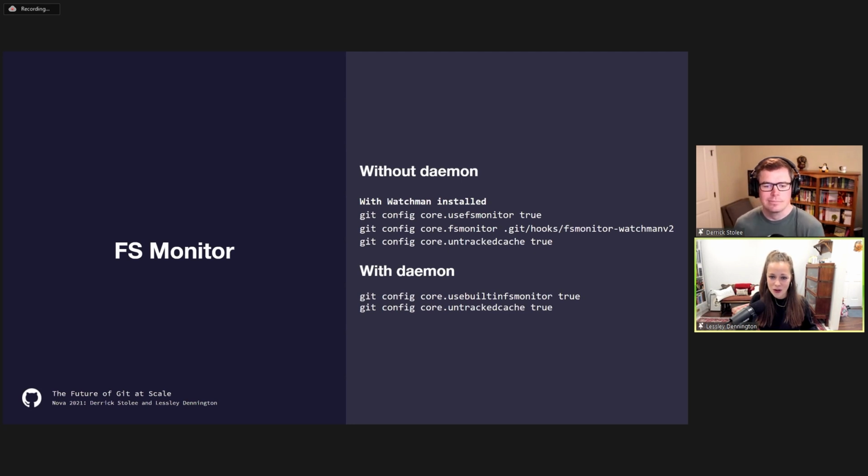This daemon is already available in Git for Windows, with a macOS version currently being contributed to core Git. Finally, when using FS Monitor in your monorepo, you'll want to make sure you also enable the untracked cache to ensure you maximize performance benefits for your repository.